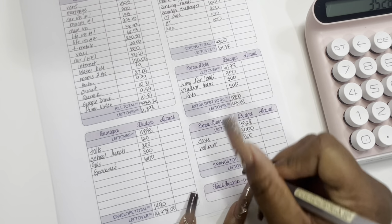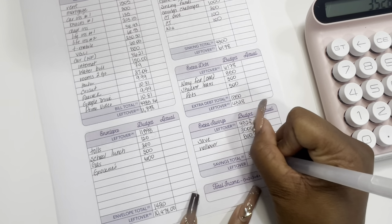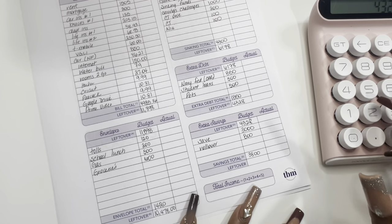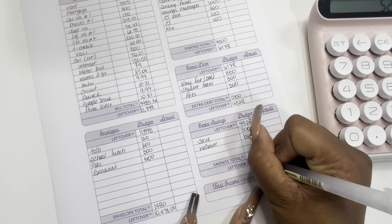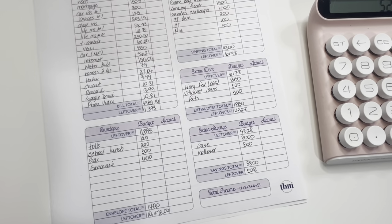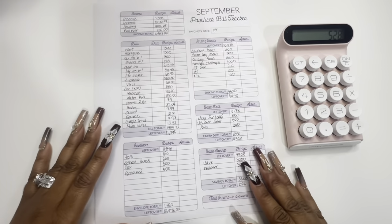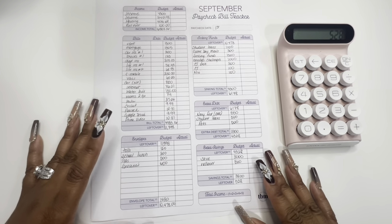Well, I mean, not roll. We're going to save $3,000. So $3,800. So $4,328 minus $3,800. So we have $528 left over. And that is just to do whatever it is that we want to do with that $500 and something. So that is going to be the budget for the first paycheck of September.